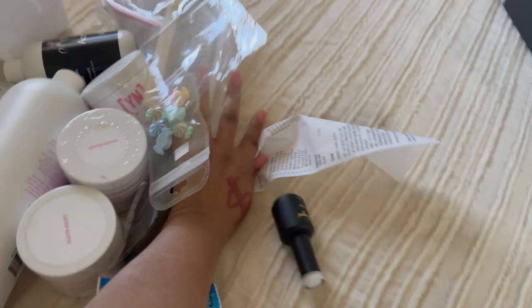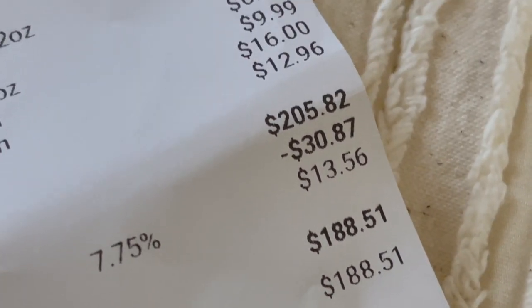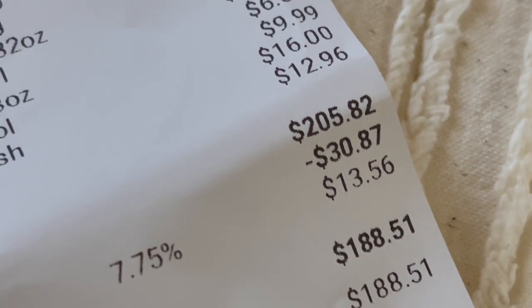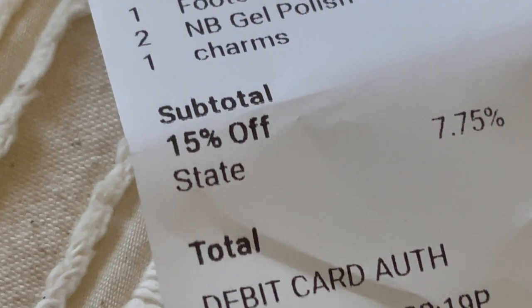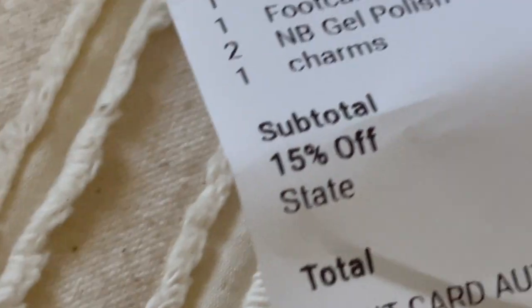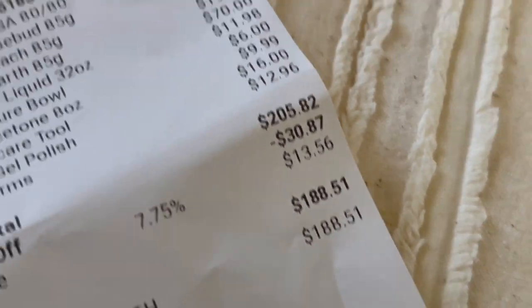Now let's look at the receipts. Dun dun dun. So $188.51. The total balance was $205, but on there it said $221. But we got $30 off because we had 15%. So the total is $188.51.